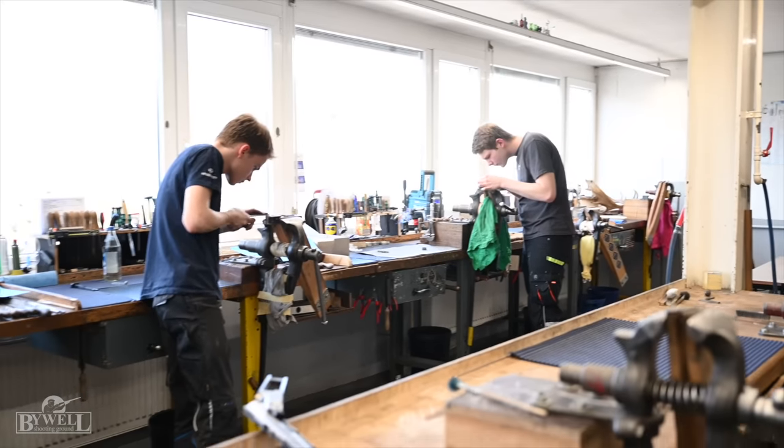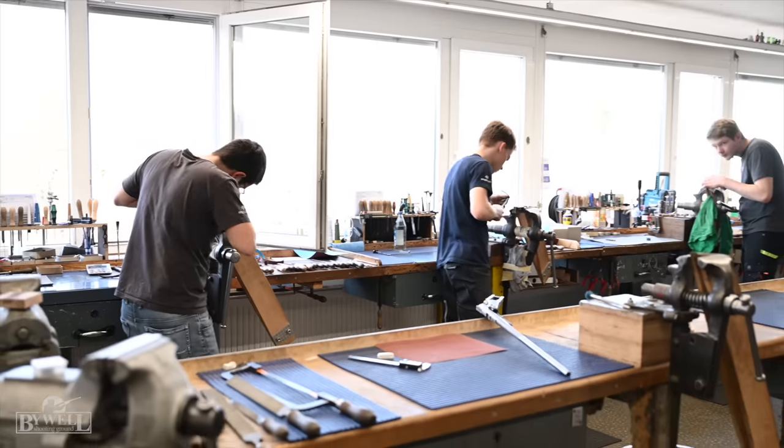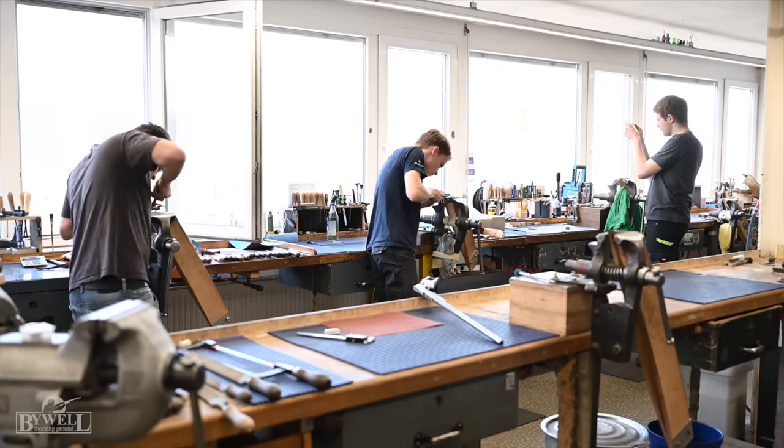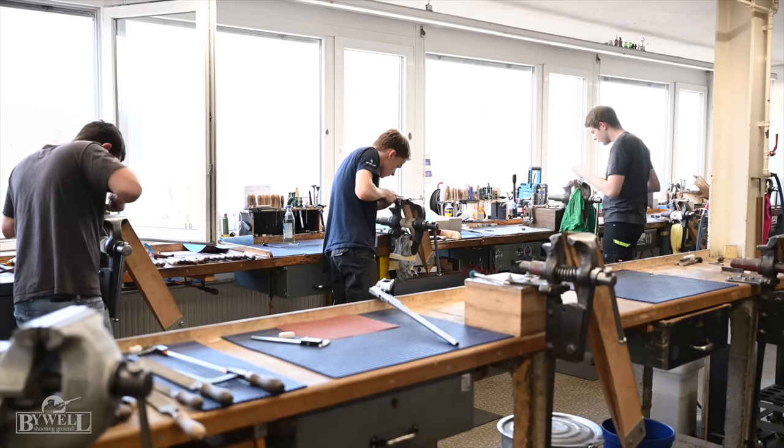That means when they finish this apprenticeship program, we offer them a job afterwards. So it's not like we send them home and say, okay, you have finished your apprenticeship program, we don't need you anymore. It's not like that. That's really the number of people that we can actually take over into the production line.